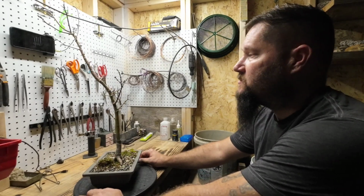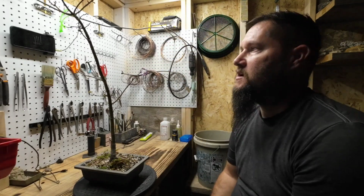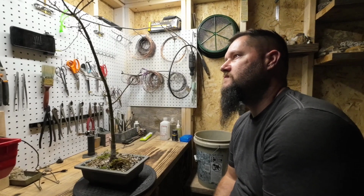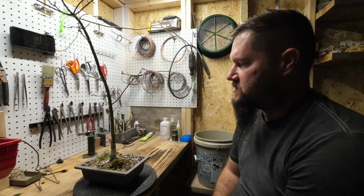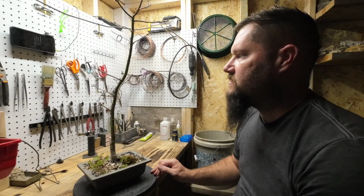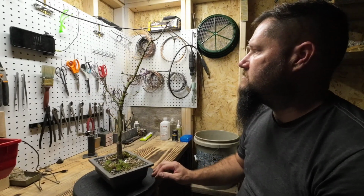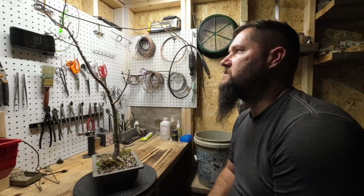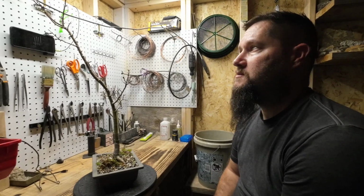Yeah, this is a really cool tree. I just love it. Every time I pull out a tree to work on it, I have to look it over really well, kind of because I need to know what I want to do to it, but also because I just love my trees. I'm so thankful that I get to have them and take care of them, and I feel like I've been blessed by God to be able to do this. So I just admire them every time I pull them out.